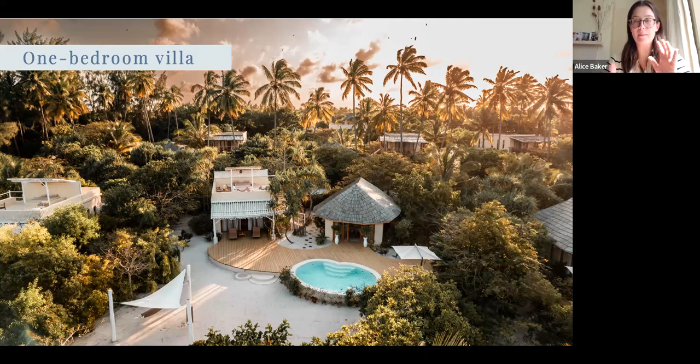So, going a bit more in depth, we've got the one bedroom villas. These are set over a 1500 square meter plot, and these are our beachfront villas. As you can see, they're surrounded by beautiful lush garden, just this very mature garden surrounding.